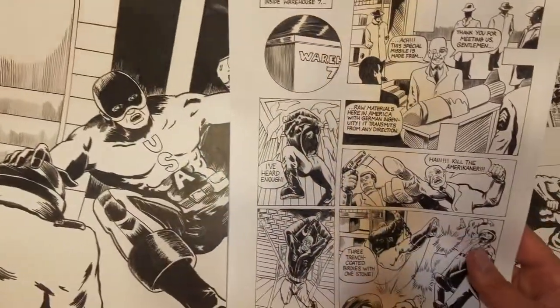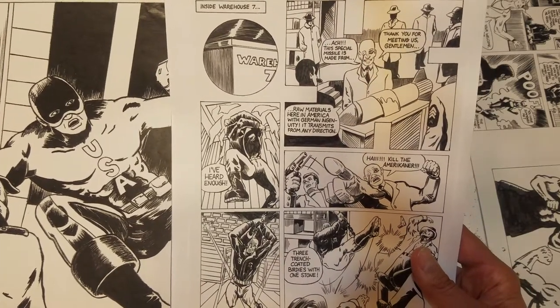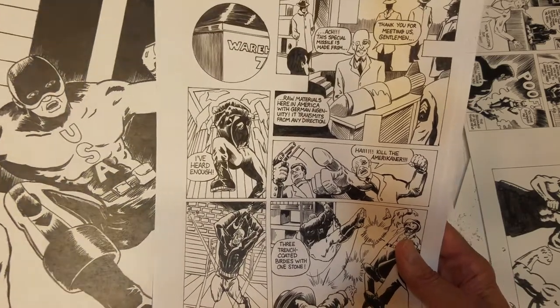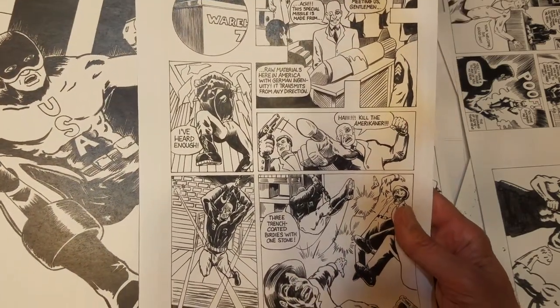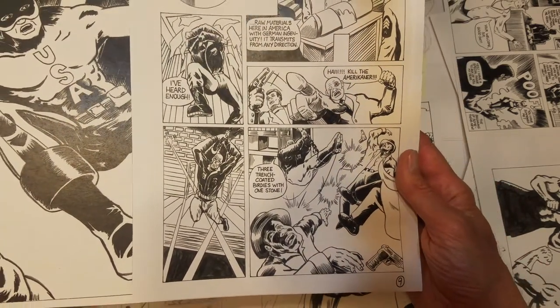Inside Warehouse 7. The special missile is made from... Thank you for meeting us, gentlemen. This missile is made from raw materials here in America with German ingenuity. It transmits from any direction. I have heard enough. Kill the Americaner.